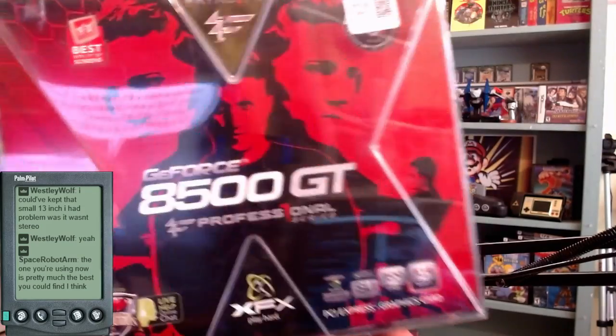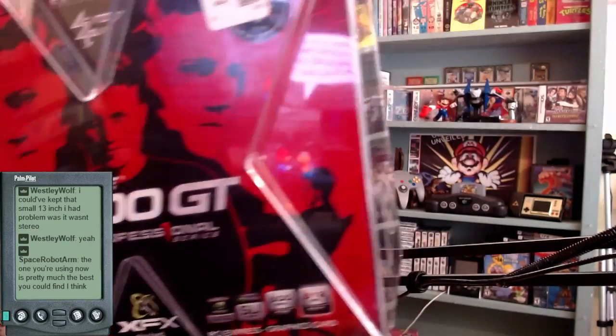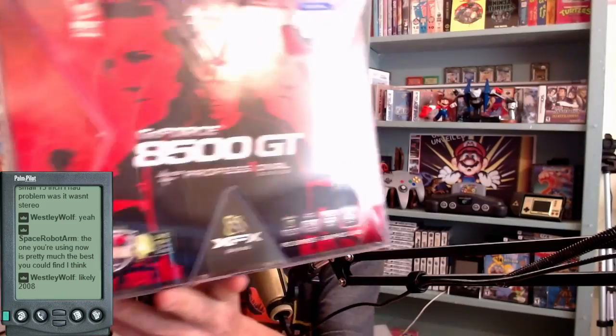It's a GeForce 8500 GT. They recommend Windows Vista. I don't recall the year this came out. I should have checked first. It doesn't have a date on it anywhere, but minimum specs are PCI Express 16. This wants 500 megabytes of RAM. It doesn't have that much, and maybe it does. Pentium 4 or Athlon XP, PCIe compliant motherboard, 350 watts. Requires Windows XP or Windows Vista. I do have an XP machine. Oh, it does have 512 of DDR2 built in.